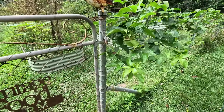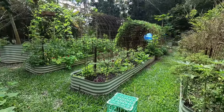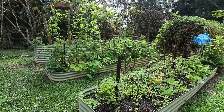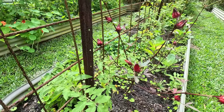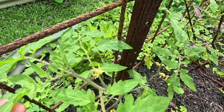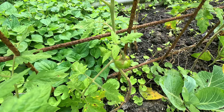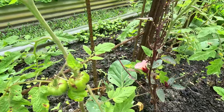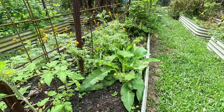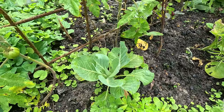Let's go and have a look at this beautiful native raspberry. So even though it is the dry season, it has been raining quite a lot, and you can see how beautiful and green everything is. And all of these tomatoes are starting to flower now and come up. And we've got some rosellas there, and you can see there's some tomatoes starting to come up there. And there, all the way along, we've got some sorrel. I think that's broccoli, could be cabbage, not sure.